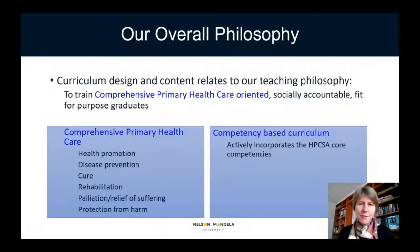What is our overall philosophy? Our aim is that at the end of 6 years, the medical students will graduate to become comprehensive, primary healthcare oriented, socially accountable, and fit for purpose graduates. By comprehensive primary healthcare, we mean a holistic view on health. So not just curative health, but also health promotion, prevention of disease, cure and treatment, as well as rehabilitation and palliation and relief of suffering and protection from harm. And so our curriculum speaks to all of these dynamics.